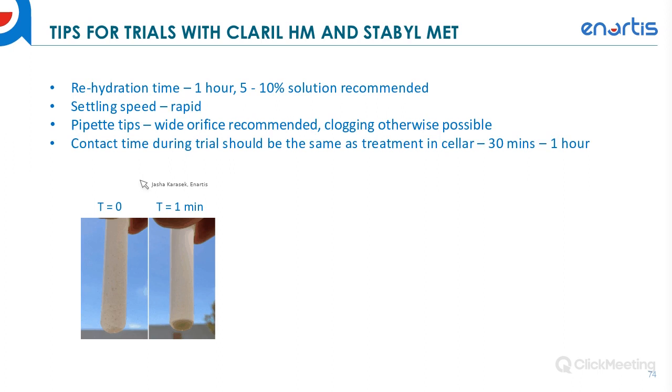But this can be a problem too if you're doing trials. So if you look at this image down here, you can see when I had just mixed up the product, you can see it's pretty uniformly within the solution. But after 1 minute, you can see that there's a pretty good pellet of the material that had dropped out of suspension. So the reason why I'm mentioning this is that if you're doing trials, just make sure that you keep the product in suspension when you're taking an aliquot, because you could be basically delivering the wrong dosage in a trial basis.